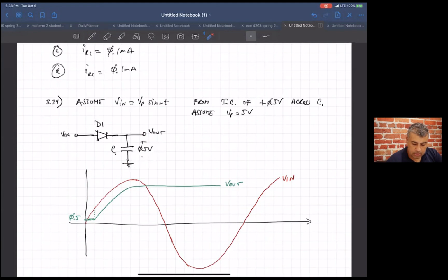And again, I think the problem said assume 5 volts V sub P, but it tells you that you're going to have something like this, and then it's going to turn on after a while. Okay, so if, for example, let's say this initial condition was like 10 volts, your answer would be completely, sorry guys, your answer would be completely different.